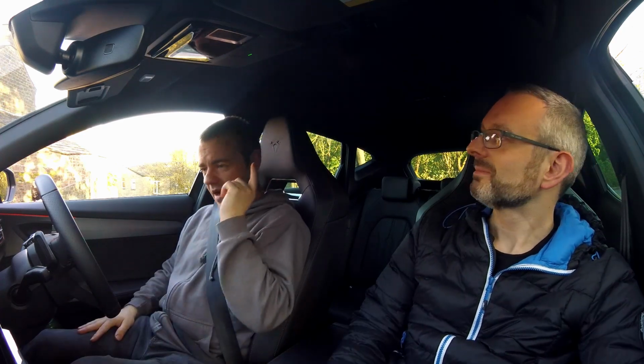And if they can replicate this interior with the Cupra Born, the full electric one, that's going to be exciting. So Cupra, if you're watching this, get me into the Born as soon as possible, please, because the ID3 was a letdown for us personally. If you're adamant you have to have a PHEV, this or the Octavia. I think the Octavia will be a bit cheaper, but you'll feel more special in this. You will, yeah, definitely.